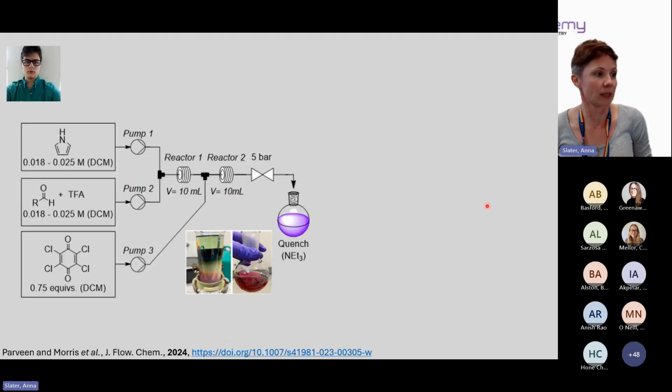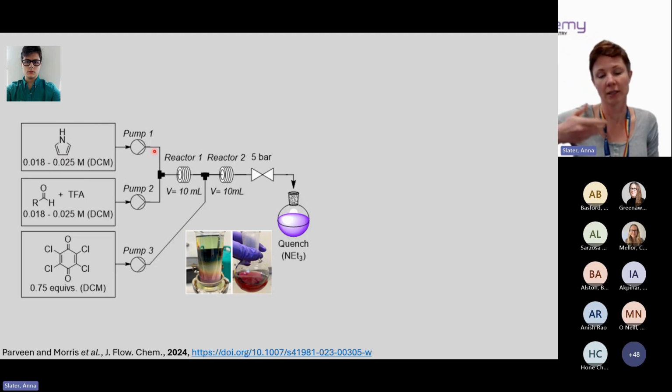But what I wanted to do, and this is what Henry, our first PhD student in the group, who does smile, I promise, was to separate out those two stages, the condensation and the oxidation, so that we could get that precise timing of when to stop that reaction and get the maximum yield of the porphyrin. So I asked Henry to transfer the method of making TPP into flow. And this is what we've got here.